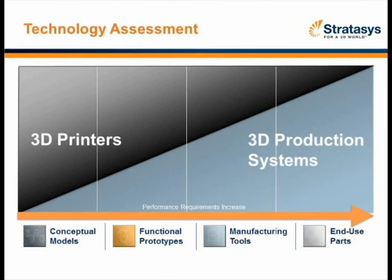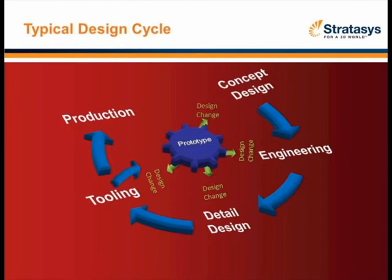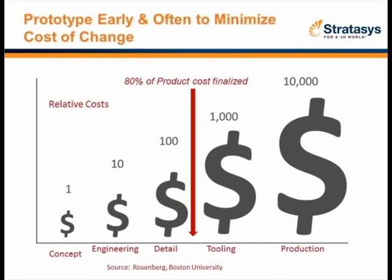Getting back to a typical design cycle, what you see here could be described by a lot of different companies, using a lot of different terms, but the idea is you start from concept and you move to production. And the way companies oftentimes employ rapid prototyping or additive manufacturing is really in that tooling process. So it's late in the process, and oftentimes when something's late in the process, you get something looking like this. Obviously, if you make changes earlier in the design process, those changes are less expensive.